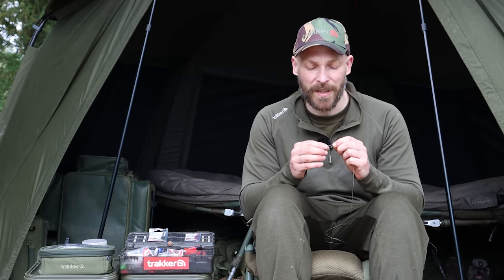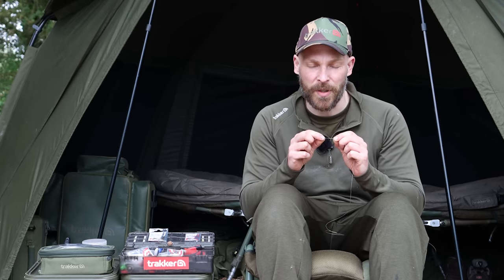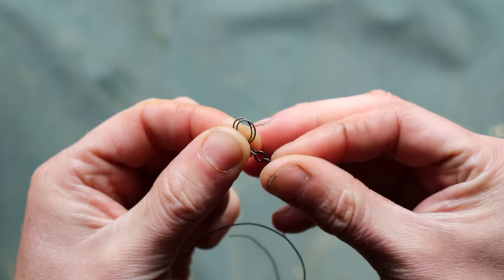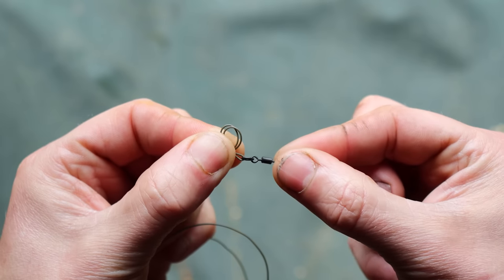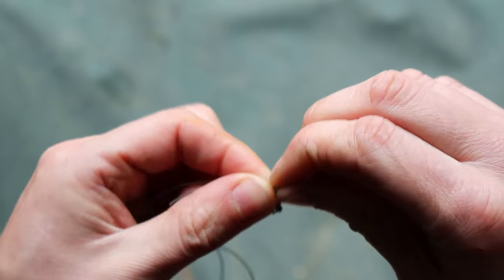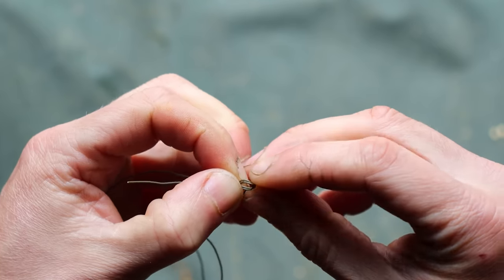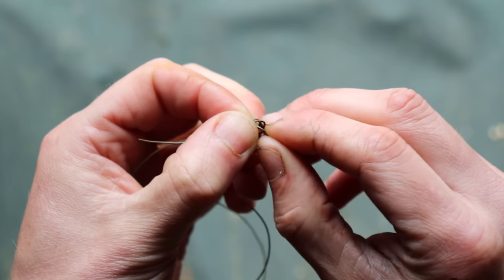Obviously, you can get away with it with a stiff material because it won't sit up as much, but with a soft or a semi-stiff coated braid, you want that loop really, really tight to that curve. I still like the loop with that little bit of extra movement, hence why I keep it. But yeah, I certainly don't want it long at all.